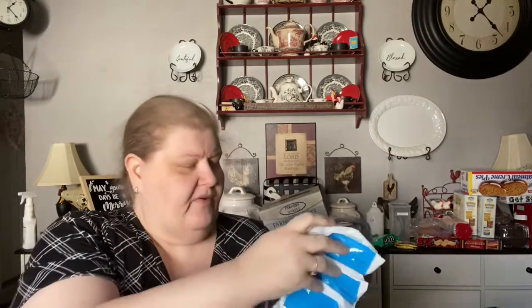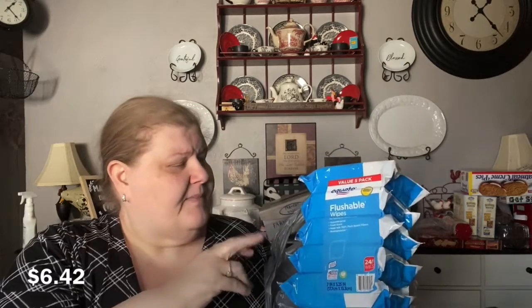Wow, that's two of them. Did you know that there was going to be two of those brookies? Me neither. I needed more of my flushable wipes. This is the 240 count. You get 5 packs. Each pack has 44 in there. If you grab that for me, I appreciate it. This is the last couple of bags.